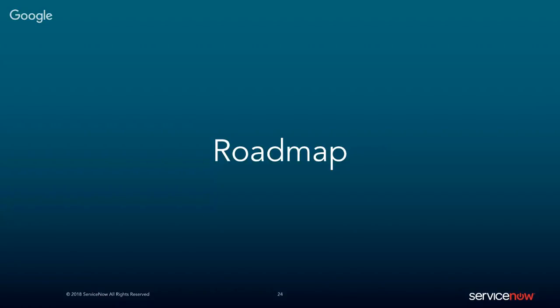Next up is the roadmap items. And like I said, this will be just a high-level overview, but it's important to highlight these because, as I mentioned, all of our future development from Istanbul and beyond has been within the scoped application. So you may be on Jakarta, but you're missing out on some functionality because you're not on the scoped application yet. So if you move to the scoped application in, say, Jakarta or even Kingston, you'll have 3 releases of new functionality that you can take advantage of right away.